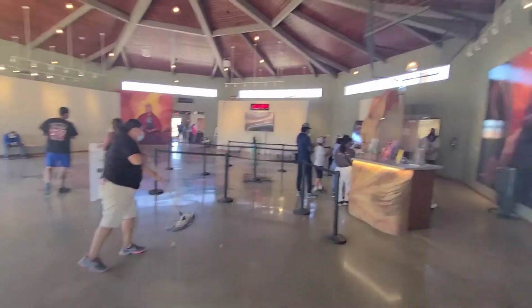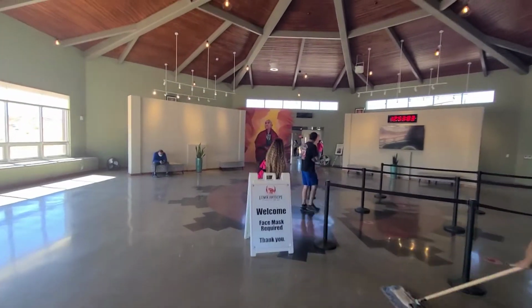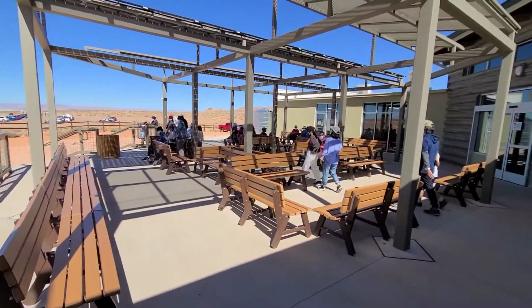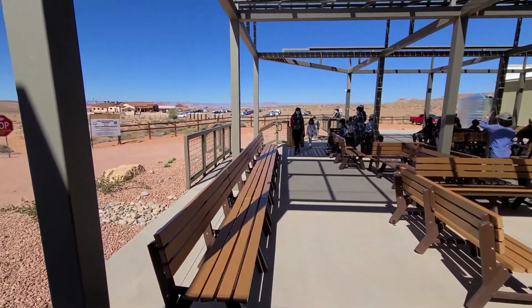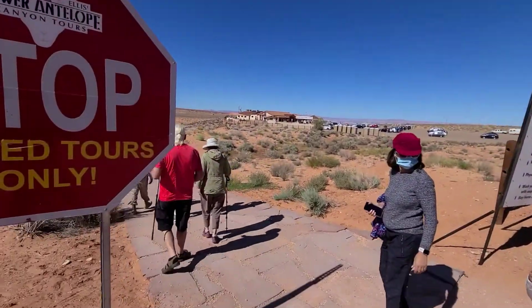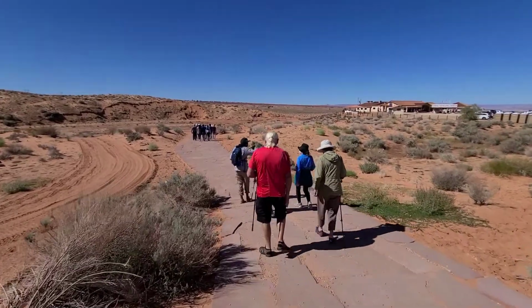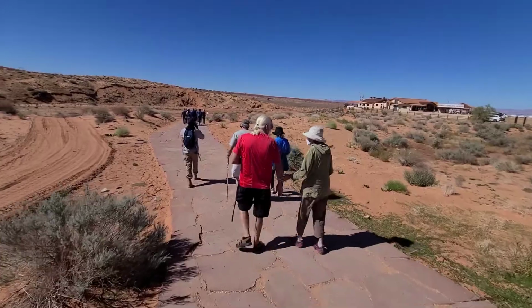So right here you come in the line, sign the waiver, then back that way you go for your tour. We just came through the building into the back patio and we are waiting for our ride, and from there we'll be proceeding to lower canyon tours. We just left for the trip. There is no pickup vehicle. These are small lower Antelope Canyon hiking tours in a group of 7 to 8 people with a guide.